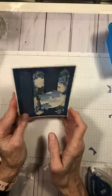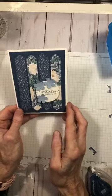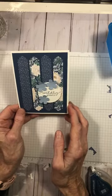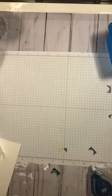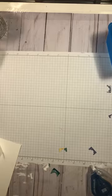So that's a way. I just want to show you that there's other things other than just labels that you can make with these as well. So that is the one card. Now the second card I didn't even make. I just wanted to show you a picture. I know it's here somewhere.